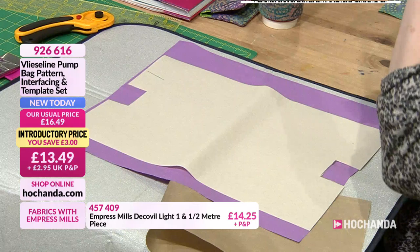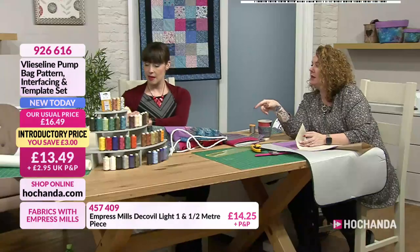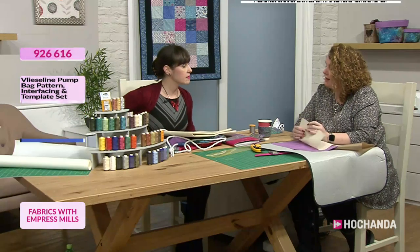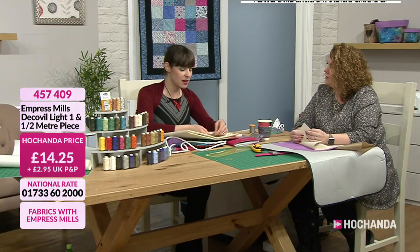Sounds good. So with the Decaville, you've actually got some Decaville there. Here, this one? Yes. And the other one is the Solufix that we'll talk about later. If you feel it, it's really strange. It feels a little bit like leather. And it feels like plastic on the other side.